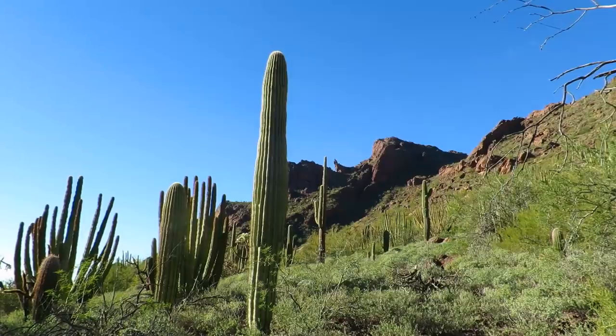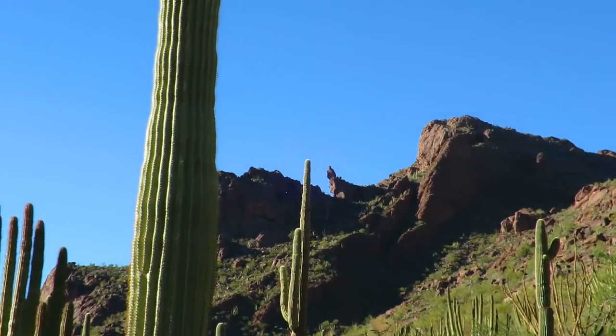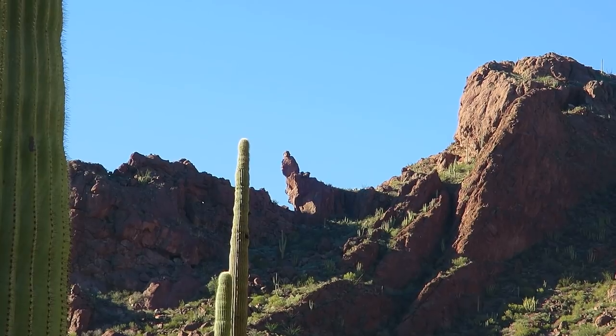There is a rock right up there that looks just like an eagle. It's really amazing.